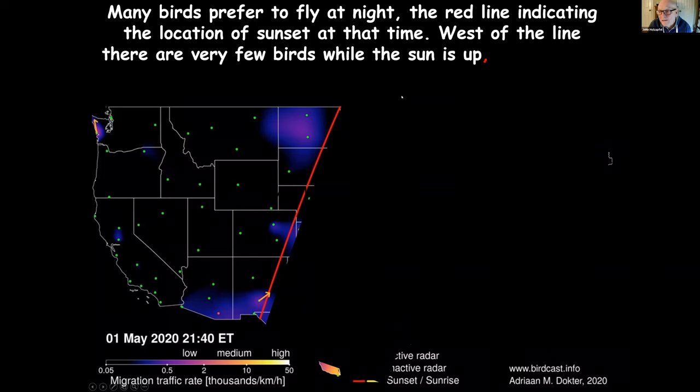This is an interesting picture and I'll take a minute to explain it. Many birds prefer to fly at night. Obviously the chances of getting picked off by hawks and everything else are less. The red line that you see indicates the location of sunset at that time. If you look down on the bottom left, this is May 1st, 2020 at 21:40, which is 9:40. So at 9:40, the right hand of the United States is all in darkness. The west part of the United States is still in light. That red line is the difference. And you can see the radar is fairly empty.